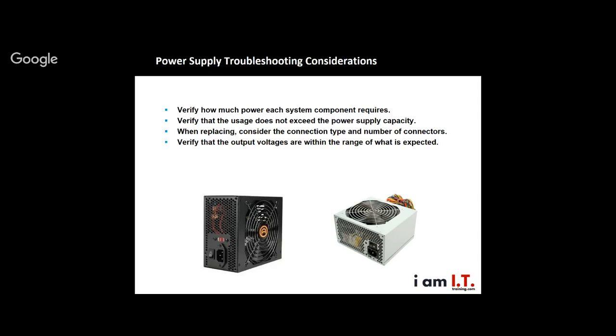When you make the decision or are facing having to make a power supply unit replacement, you need to make sure that you have not only the right size power supply, but that the connectors are the same as your old one and that it's compatible with your motherboard. And the very last one is making sure that the right amount of power is going to come out of this thing that is, again, compatible with your system.